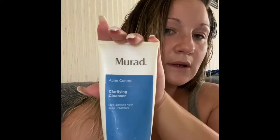Then I use the Murad Acne Control Clarifying Cleanser. This stuff is great. It is kind of menthol-y. It really feels like it takes everything out of your skin, but it doesn't feel over dry. Like it doesn't make your face feel stiff or anything like that. It actually feels really, really nice. And even if I have a little breakout, sometimes on my chin, I use this for a day or two and it's completely gone. So this stuff is amazing. That's all I use in the shower.